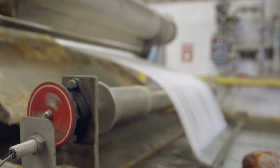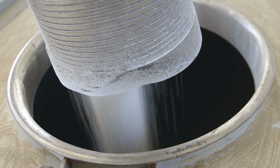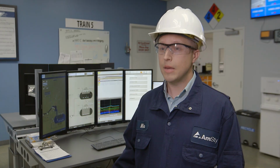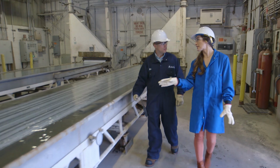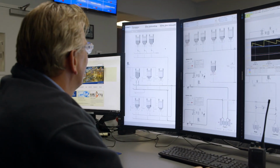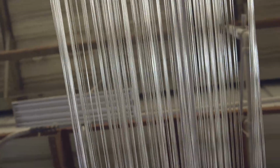Today, we're going to show Jackie how we take the RSM, put it through our process, polymerize it into polystyrene, and then send out that new product to our customers. We have two different types of processes here. We have one that makes products that's used in foam applications, and one process that's used in things like yogurt cups, plastic silverware. The RSM goes through a series of vessels where it changes from that styrene monomer into polystyrene.